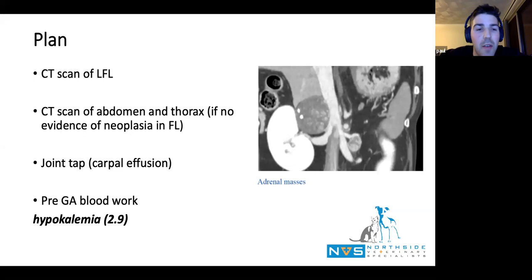Also, while under the general anaesthetic, there was a plan to do a joint tap to investigate the carpal effusion, and it had some pre-general anaesthetic blood work, which showed a hypokalemia, which was to be expected. So I've just thrown in a pretty picture here of the CT scan. So you can see the nice adrenal mass here. And in fact, there was also a mass on the left side as well.